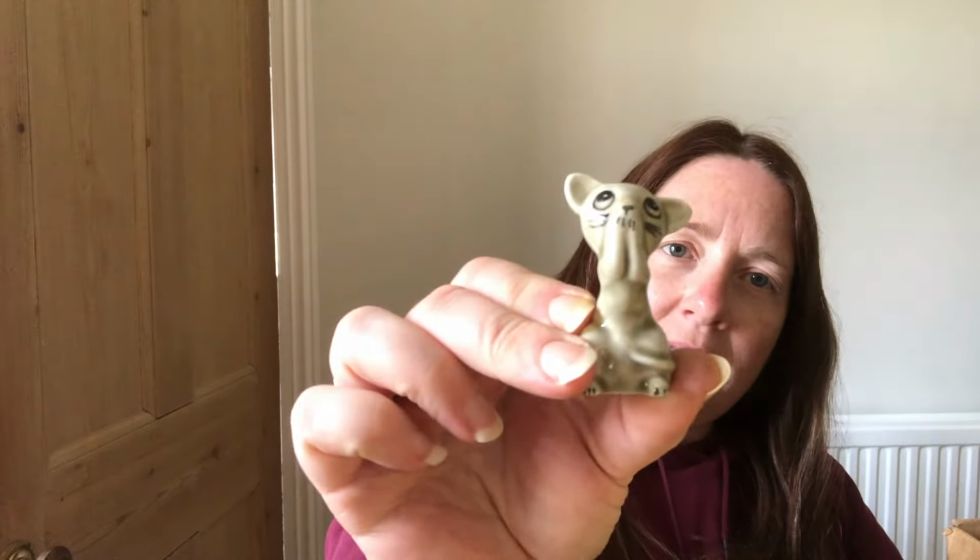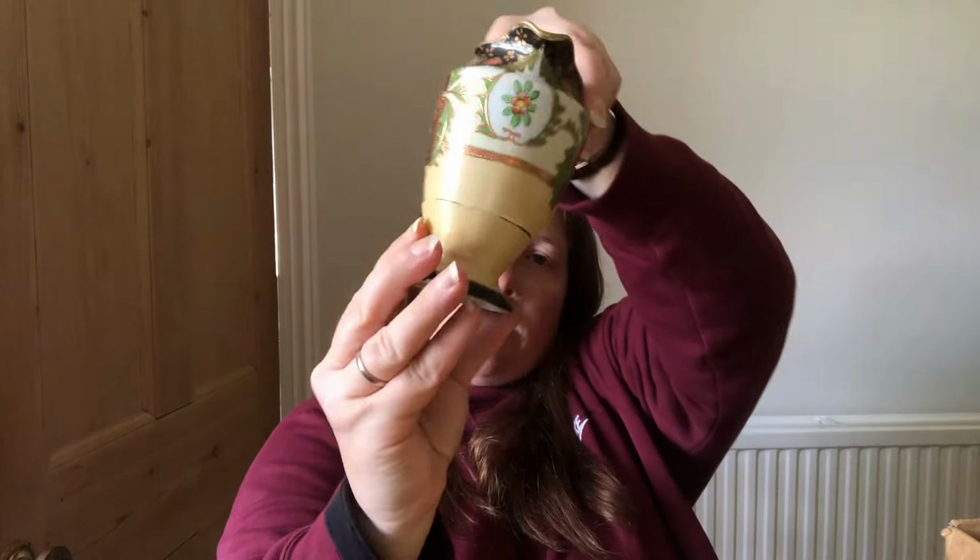Got a few egg cups. Oh, another whimsy, little Wade whimsy. I think that's the bottom of the milk jug. Sad times. No coming back from that.